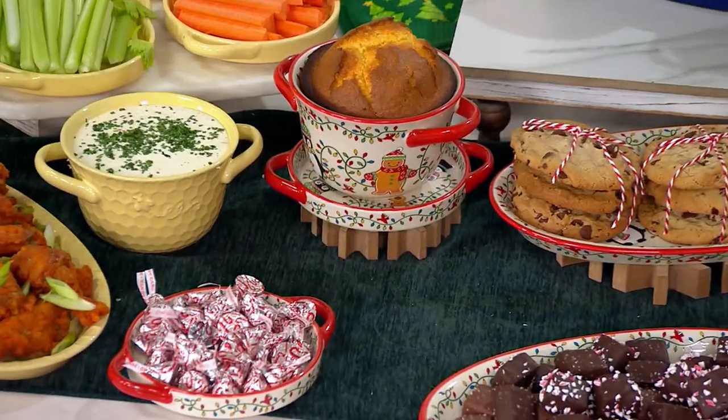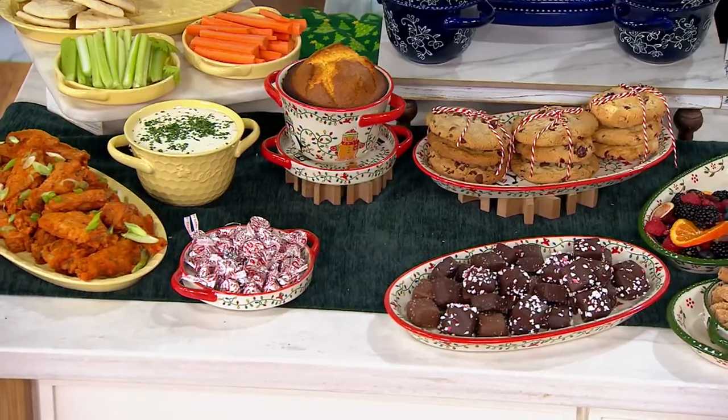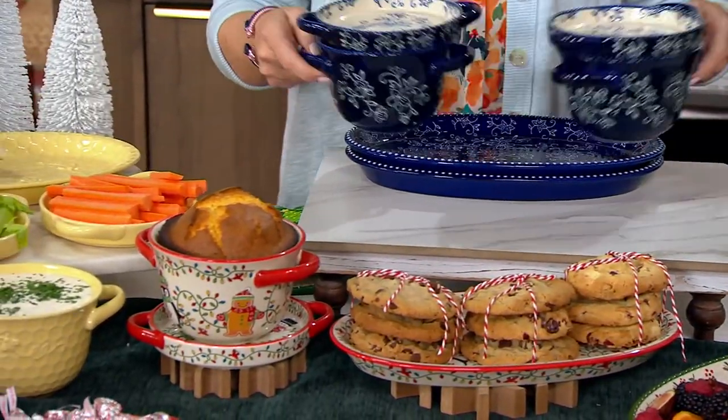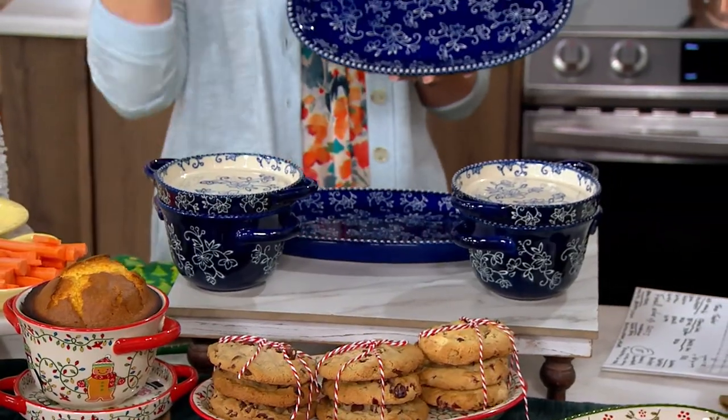On the East Coast, you are being deluged with rain today. They said on the weather it's going to be a soaking rain. Now, when it's a rainy, cold day, what do you want? Good hair and soup. Okay, first good hair.